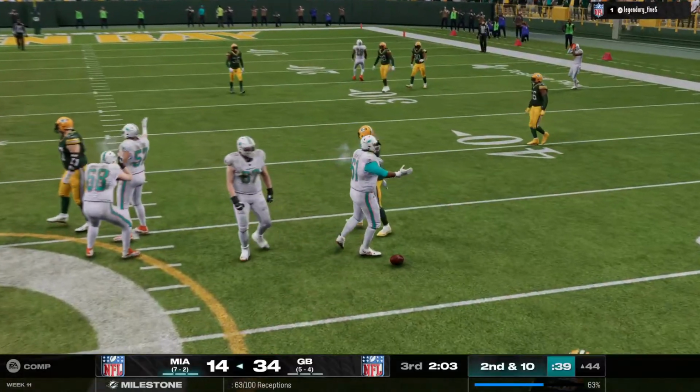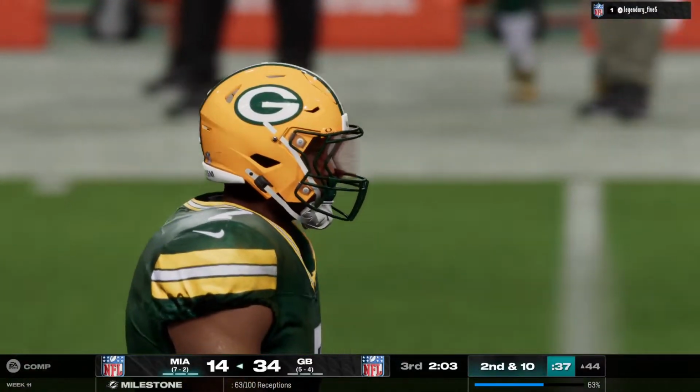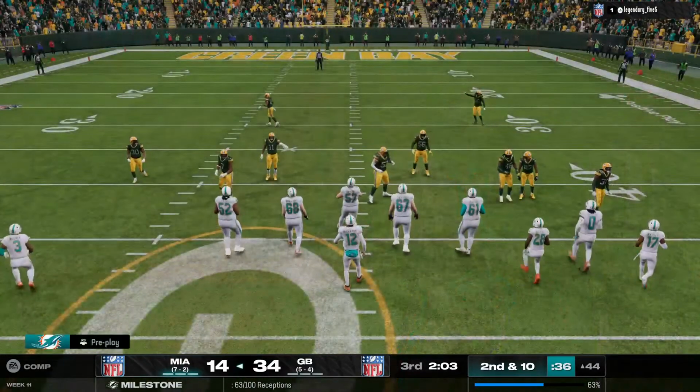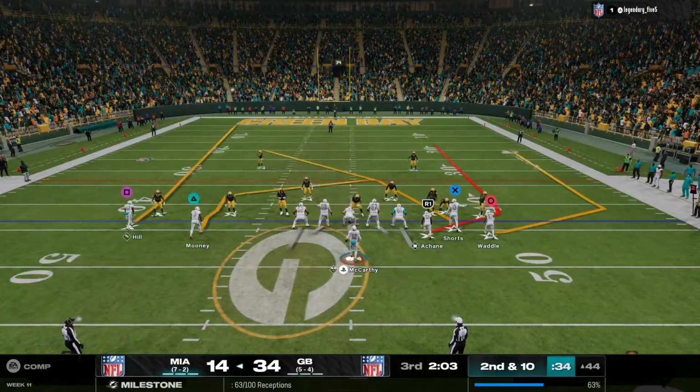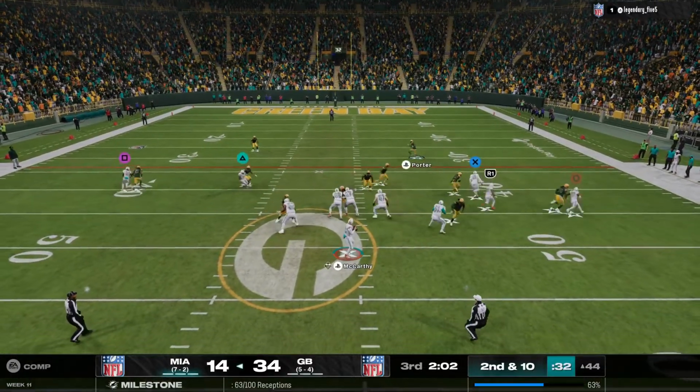And he'll be hit as he releases it, and that'll fall incomplete. And not a common sight, at least on this drive. A momentary setback, though, for this passing game that has been moving well this series. Good thing for them, though. Still 2 more downs to connect and try and pick up another first down.